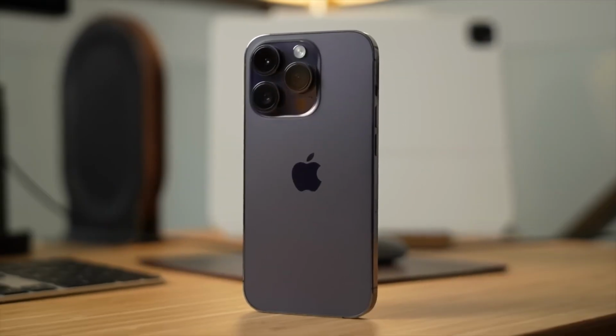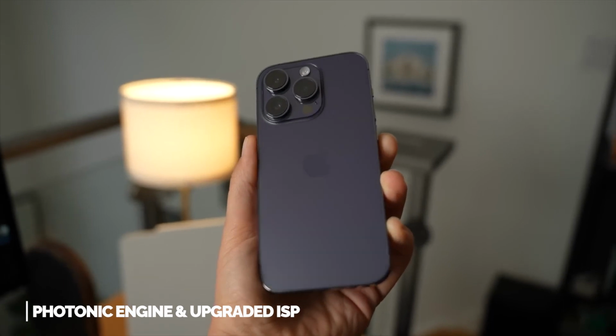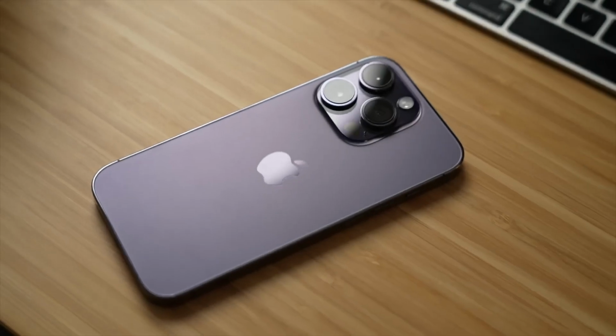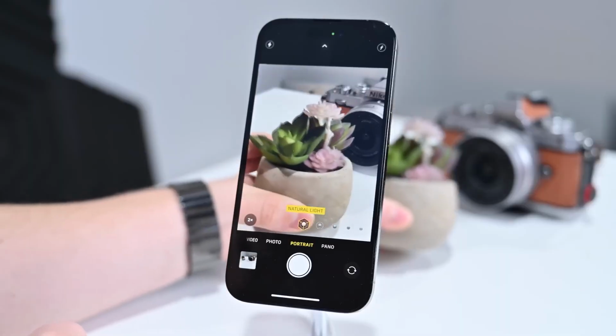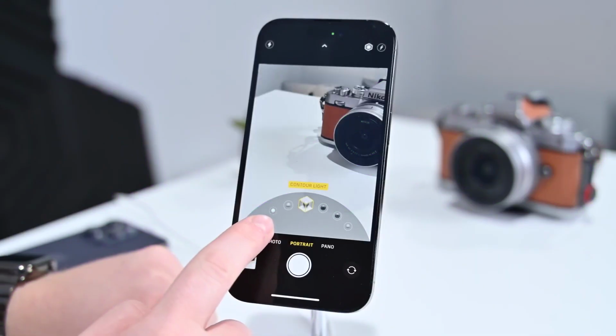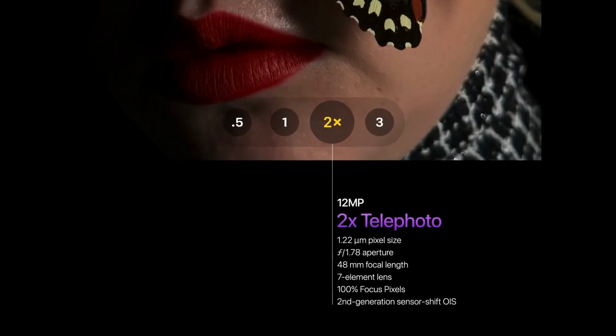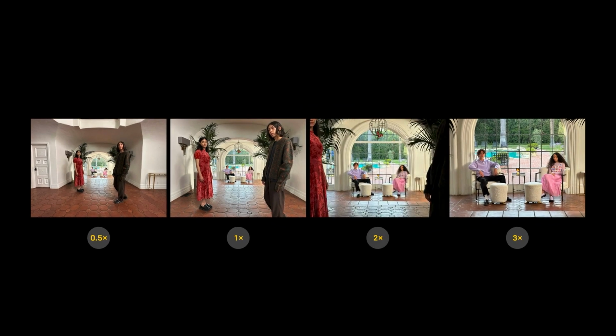Telephoto camera. The Photonic Engine and upgraded ISP enable 2 times low-light performance despite the telephoto camera not being updated. This results in improved portrait mode, better low-light zoom, and better video. Additionally, Apple added a new focal length, 2 times or 48mm. This lens is entirely digital and is a 48MP main camera crop.